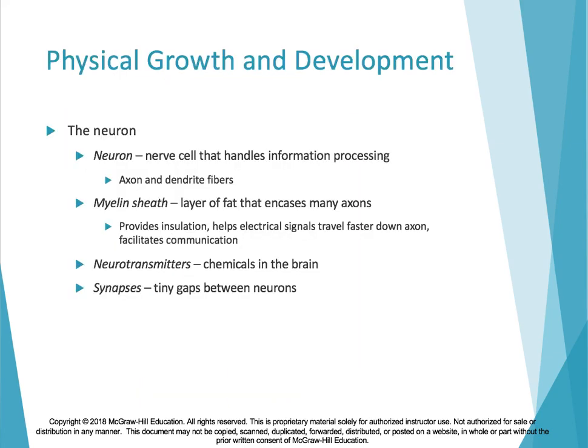All right, so a neuron is a nerve cell that handles information processing. It has an axon and dendrite fibers. The myelin sheath is a layer of fat that encases many axons. It provides insulation, but it also helps electrical signals travel faster. As the brain grows, it gets more efficient. Neurotransmitters are chemicals in the brain, and synapses are the tiny gaps between the neurons.